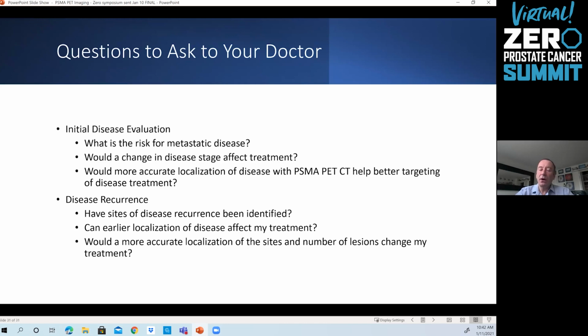So if you are a patient with prostate cancer and you're discussing your management and evaluation with your doctor, and you're wondering whether PSMA PET-CT is indicated for you and can add value to the management of your cancer, then these are things that I would discuss with your doctor. If you're in a situation of initial disease evaluation, I would ask your doctor, what is the risk of my tumor having metastasized?